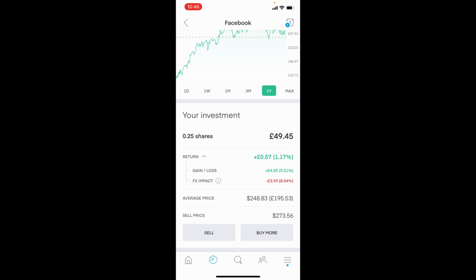However, if you look at the market gain or loss, again, you can see I'm up 9%. However, the FX impact again has massively changed that, with the FX impact being negative 8%. So again, you can see the strength that a currency deviation has when investing in foreign currency denominated shares.